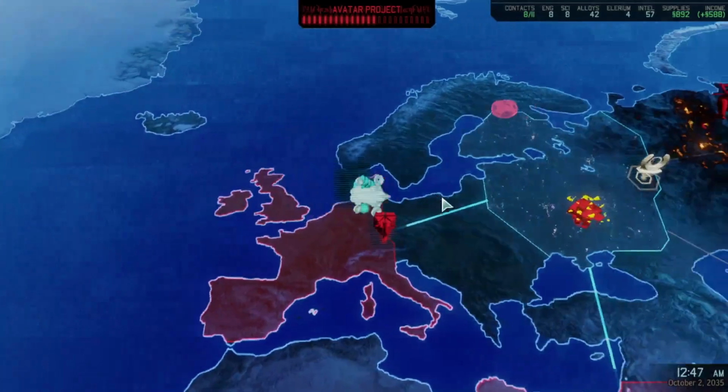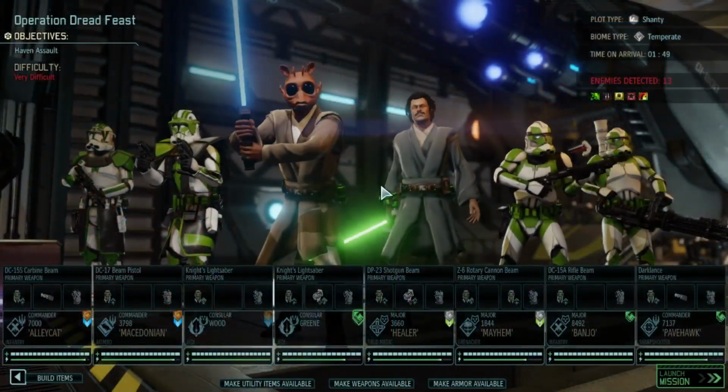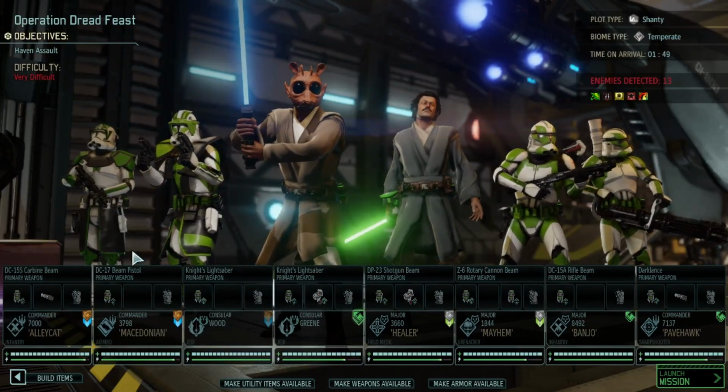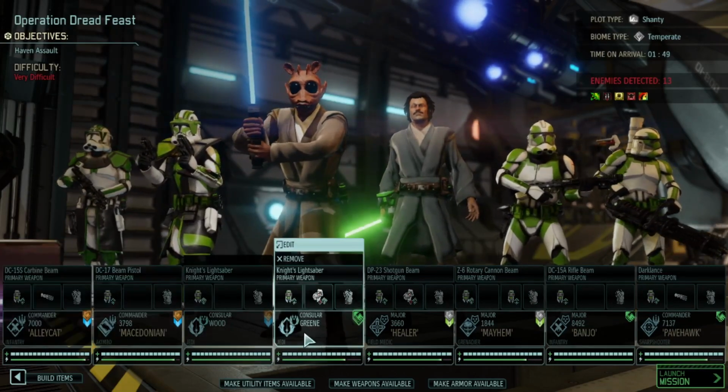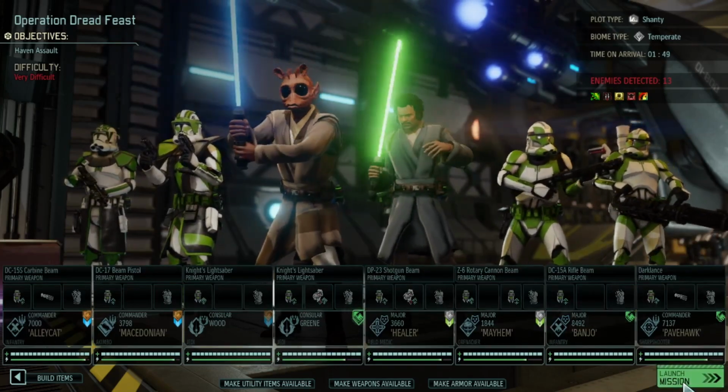Oof. And we're going to run into the assassin. Alright, here's our strike team. We've got Alicat Macedonian, our two Jedi, Healer Mayhem, Banjo, and Pavhawk. So here we go.